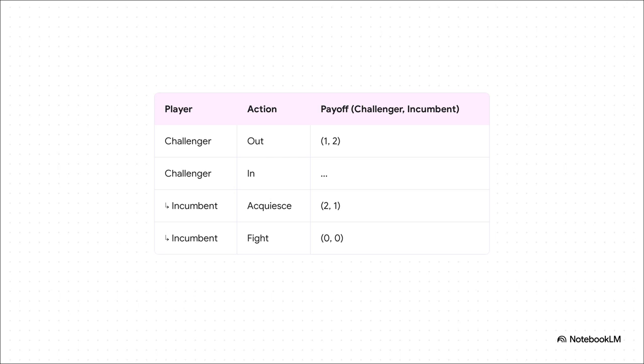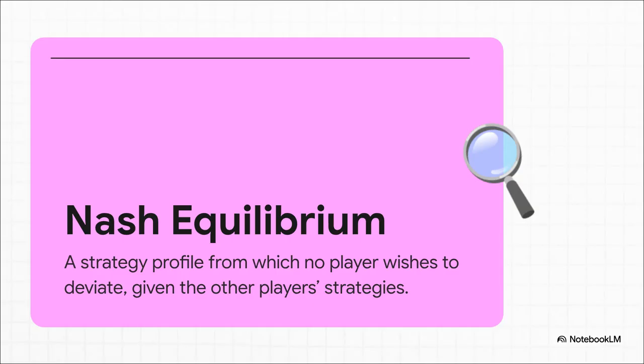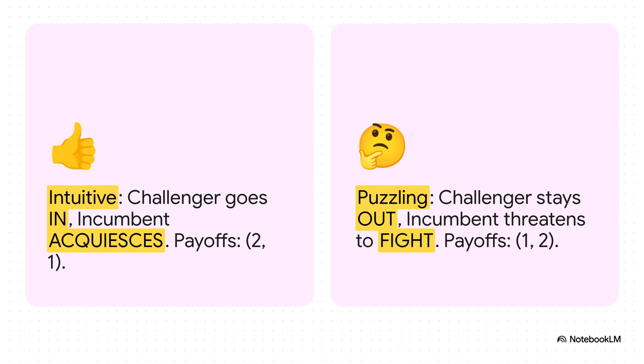You both get 0. So, to figure out what's likely to happen here, game theorists use a really famous tool called a Nash equilibrium. You can think of it as a no-regrets point in the game. It's an outcome where, once everything is said and done, neither player looks back and says, "Man, I wish I'd done something different." And this is where it gets really interesting. When you run the numbers, you don't find one Nash equilibrium, you find 2.